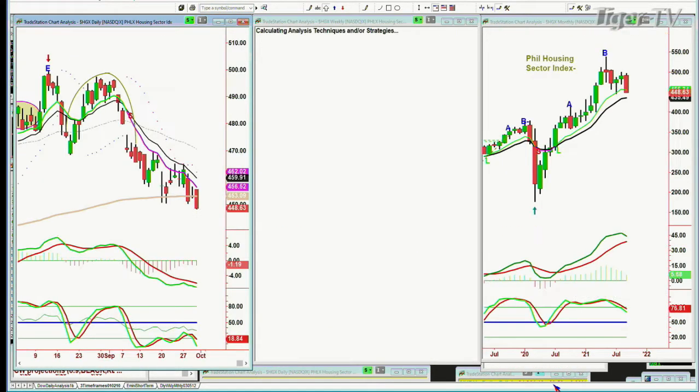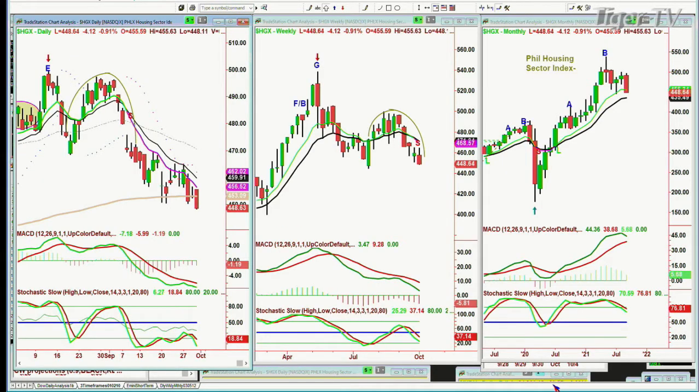HGX, which is the housing sector, which has already had a huge turn down from just under 540, trading at 448 right now. There's the dreaded H pattern in the weekly chart. It looks very poor. It's sitting in the daily under the 200 period moving average.